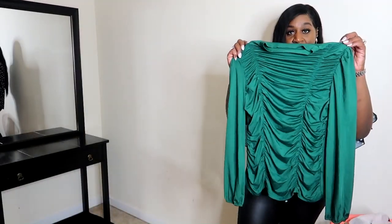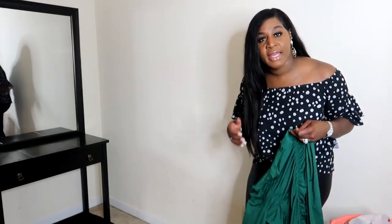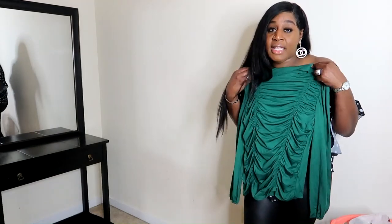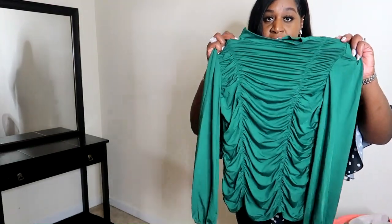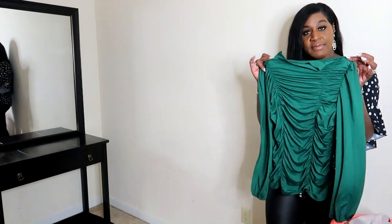Everything. Yes, y'all. I love this emerald green. It is so pretty. Yeah, like this is not Kelly. I know I said Kelly green. I call everything Kelly green. The dress is more like a Kelly green. This is definitely like an emerald. And it's so pretty, y'all. The material and everything is so gorgeous. So, so, so beautiful. So, yeah.